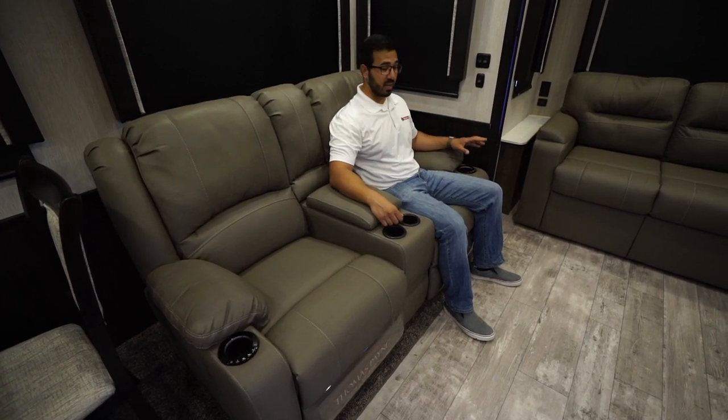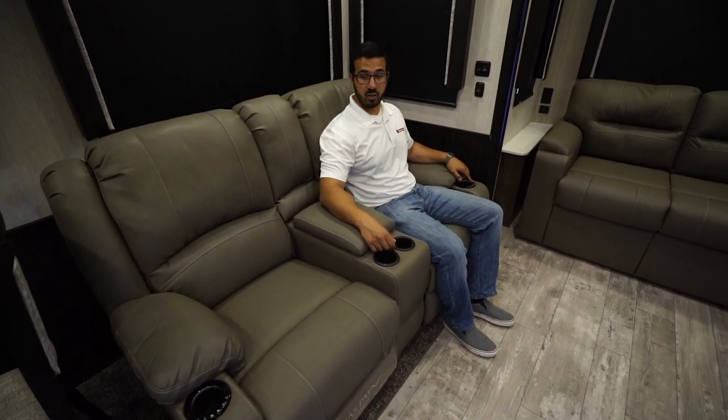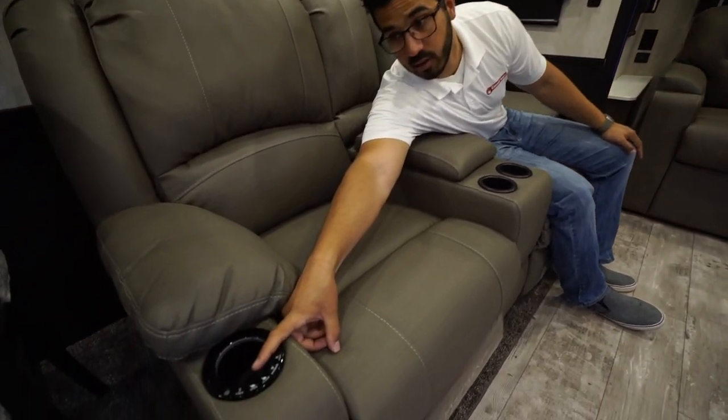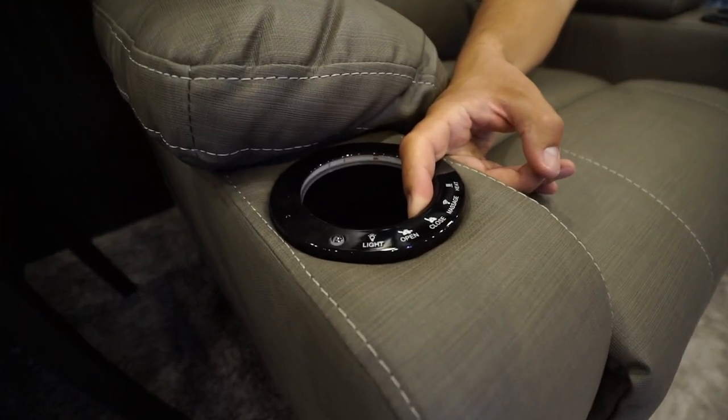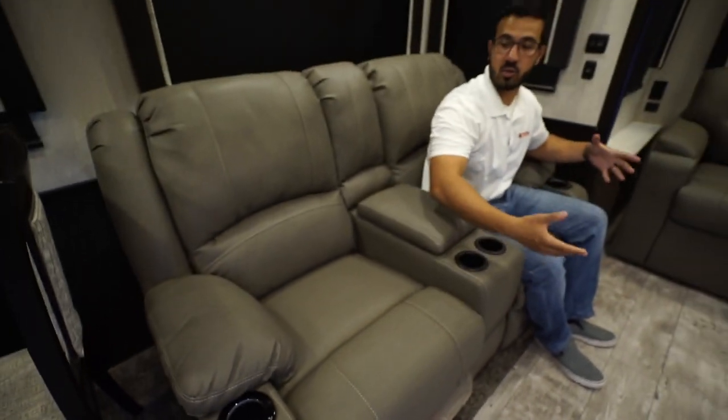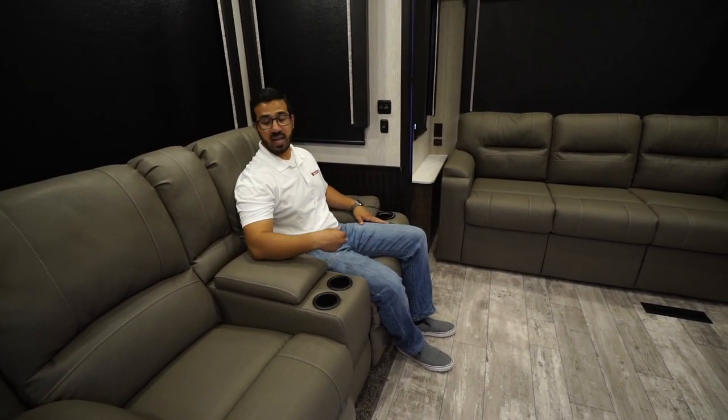Great thing about this one is if you have shore power, you have all the controls built into the cup holder right here. You will see that you have a light as well as power open and close. You'll see massage and heat. So not only can you kick back and relax with that massage, it also has the heat to help, you know, get some of those knots out.